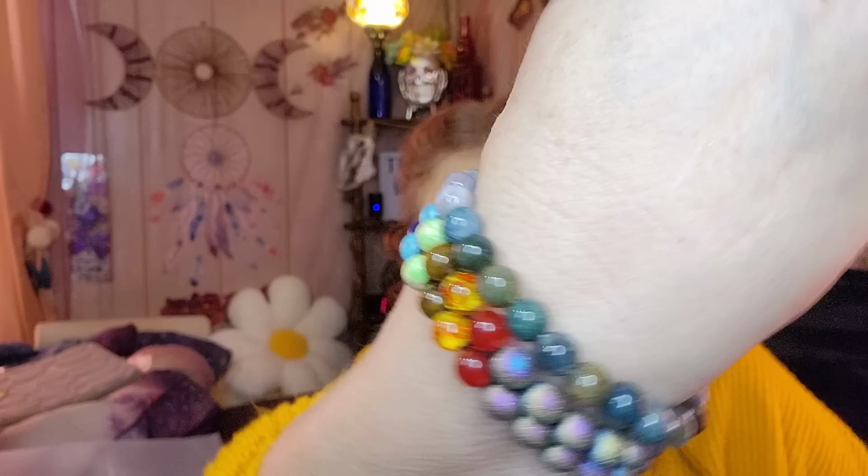Okay, this bracelet was $4.49, and this is one of their natural gemstone bracelets. So let's take it out, see what we've got. I love the natural gemstone bracelets. There's just something awesome about wearing natural gemstones. Look at all the pretty colors. This one reminds me of the Indian, what is it, Indian Firestone or something like that? I think it's gorgeous.